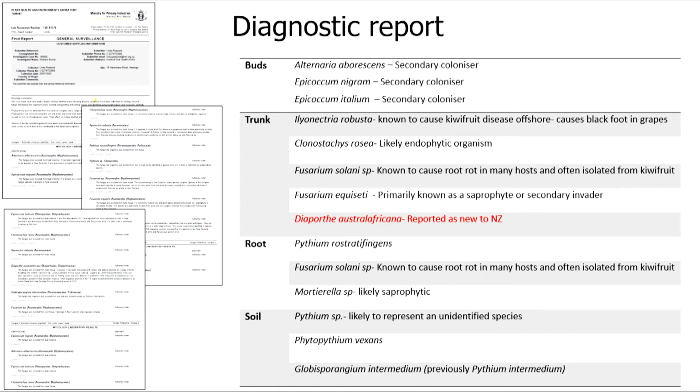The diagnostic report came back pretty detailed. This is an accumulation of the organisms that were found across those 3 samples and where they came from. For the buds, there were 3 organisms isolated, but MPI's advice was that they were probably secondary colonisers. They probably weren't causal of what was going on in the buds, and we're still thinking it was PSA that might have caused the initial damage. For the trunks, there was some Ilyonectria and also Fusarium solani identified from those samples. They've been associated with kiwifruit diseases previously, so probably had something to do with the ill health of the plant.